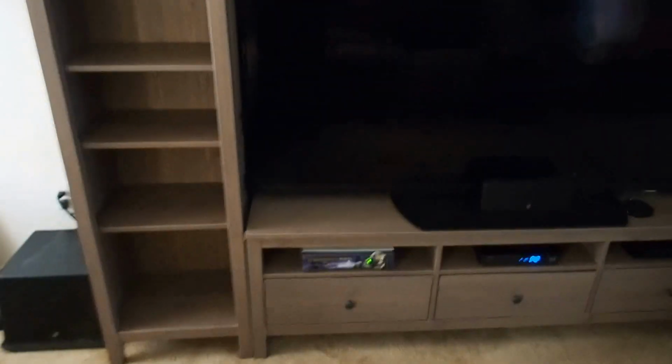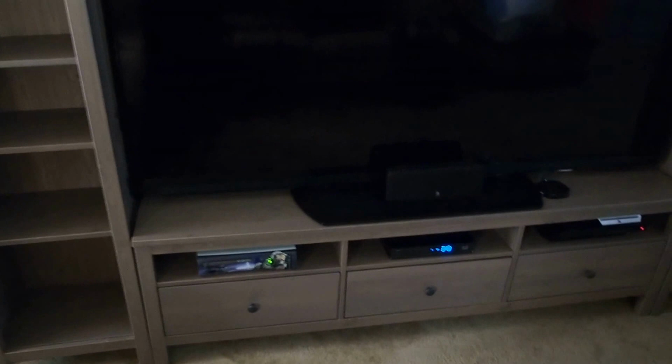downstairs living room area. A little bit different from the past video where I had my setup for my Mac Mini. If you could tell, the Mac Mini is completely gone. What I used it for in that video was mainly Plex, which was all replaced by that little Roku right there.